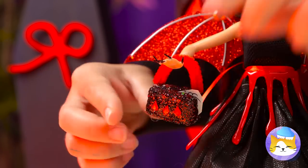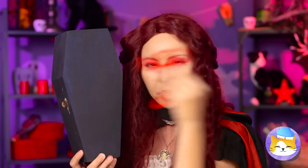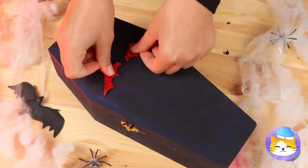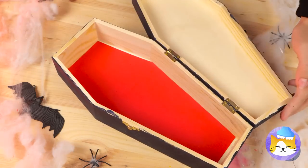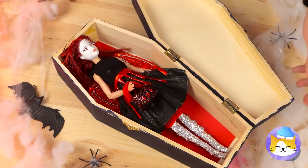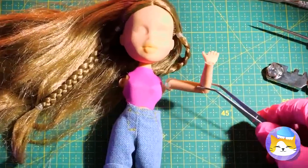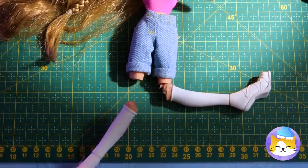And the pièce de résistance, a coffin. Okay, maybe we should ditch the bow. Now get in, it's nap time. Don't worry, this is the best doll hospital around.